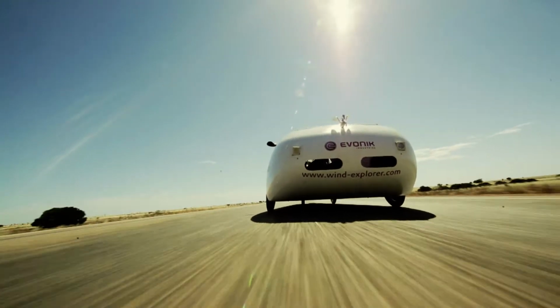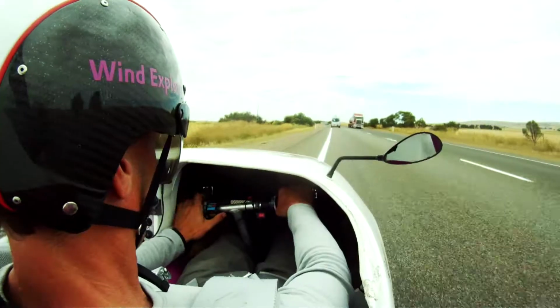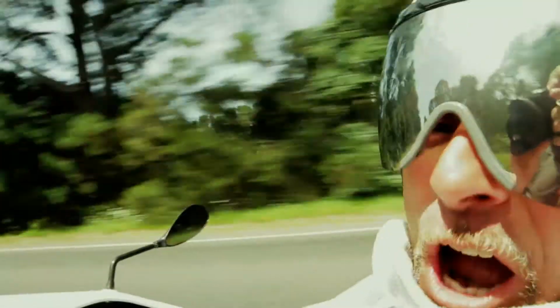The only sound you hear is the sound from the wind, but you still feel the power when you go along. 90 km/h!